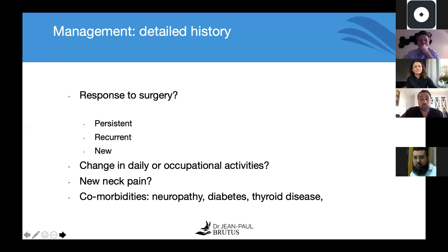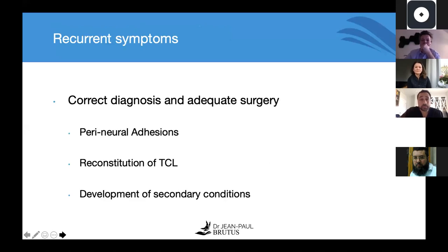Were there any changes in the daily activities of the patients? Have they been using their hands differently? Is there a new onset of neck pain, for example? Or don't forget that you may have missed a comorbidity, or maybe a new one has appeared since then. So if symptoms disappeared and then returned, that means the diagnosis and the surgery were adequate. So in that case, think adhesions, scarring, reconstitution of the transverse carpal ligament, or maybe the development of secondary conditions.